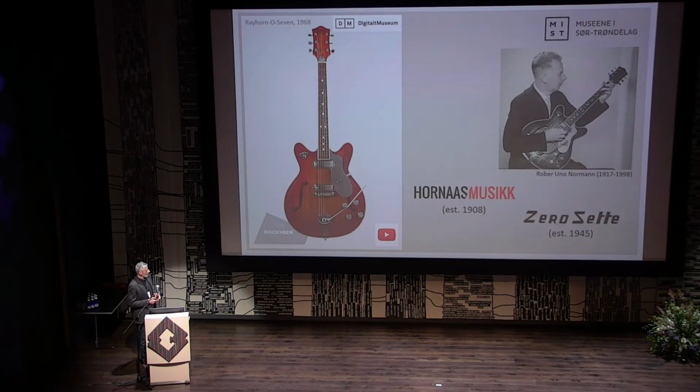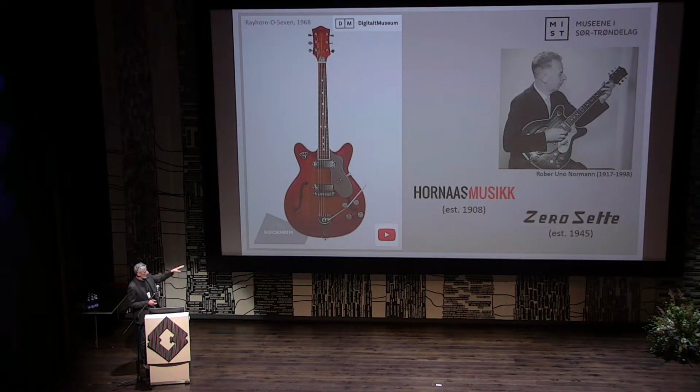What's happening? Very quickly, the Rayhorn-O Seven guitar is quite unique for us. It's one of 50 exemplars produced in the world. It is a signature model. You see the guy with the guitar, who is Robert Dune Norman, a leading electric guitarist and jazz guitarist in Norway. If you Google or YouTube him, it's quite good. I had a link but don't have time to show it now.